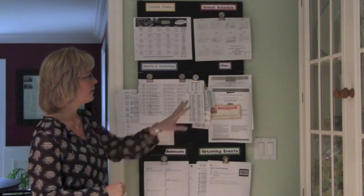Over here I have all of the sports schedules, because with 6 kids playing on multiple teams, I need to keep track of who needs to be where, when, the directions to the field, that sort of thing, so that's all here. Here's this miscellaneous stuff. If I buy a Groupon, if I have coupons to take the kids out to dinner, I might put them on there so I remember to use them.